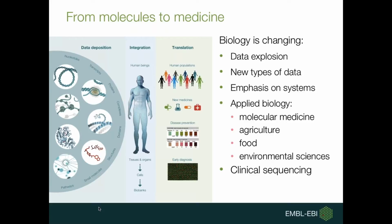That's changed enormously in the last decade. We're dealing with metabolomics data, regulatory data, networks and pathways, modeling simulations, many different types of information. There's this emphasis on a holistic approach, looking at entire systems, not just at the building blocks of life. And there's been an explosion in applying biological data to many different areas. Molecular medicine's been a big one, agriculture and food, environmental research, if we think about how metagenomics is being used to understand more about our environment around us.